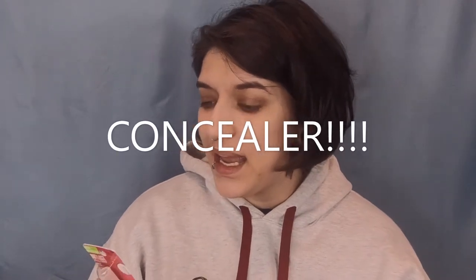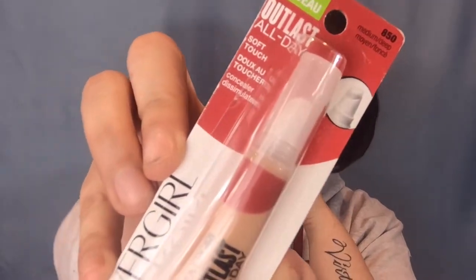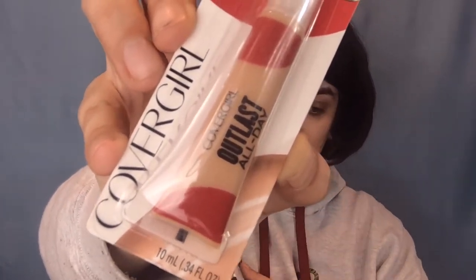All right, now we have an Outlast All Day Soft Touch Concealer. Yay, concealer, okay. CoverGirl, Outlast All Day. Definitely gonna try this. It looks like it's pretty similar to my skin tone. I have really dark lids and really dark eye bags, so I tend to use a concealer that's more full coverage over my darker areas, and then I'll put a light highlight color over that, so I'm gonna use this under there. We'll see how that works.